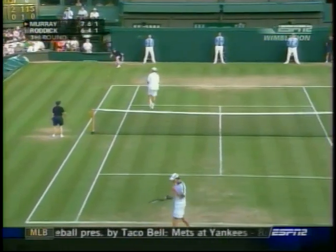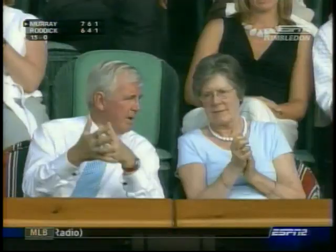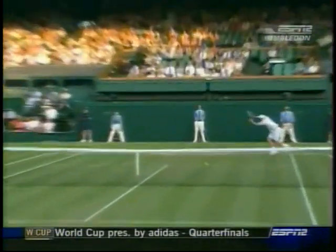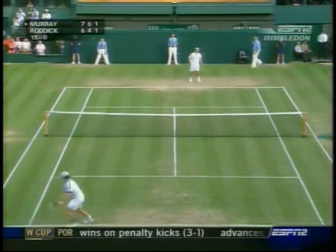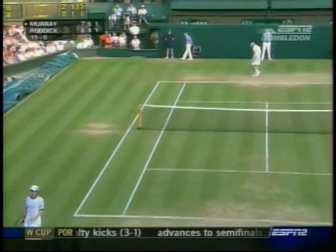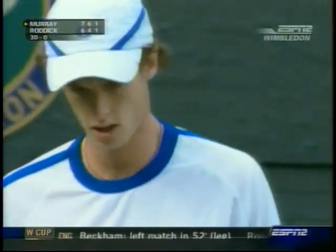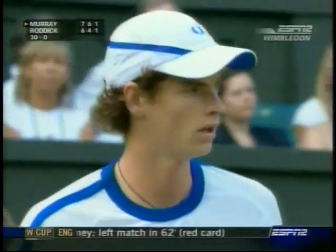You do have to come in behind a good approach because this kid doesn't miss the pass off either side, actually. No, he's got great control of the ball, and Roddick powers that one. He just doesn't get this one wide enough. See, it's basically down the middle there, not enough depth. 30 love. This boy has good hands.